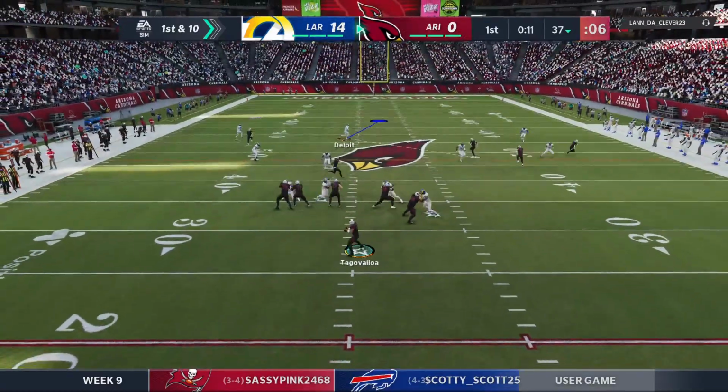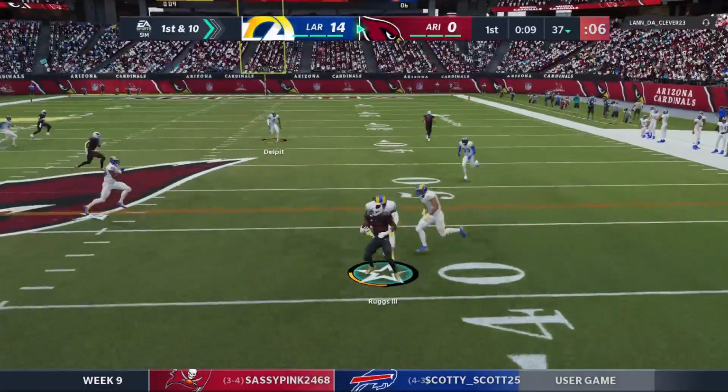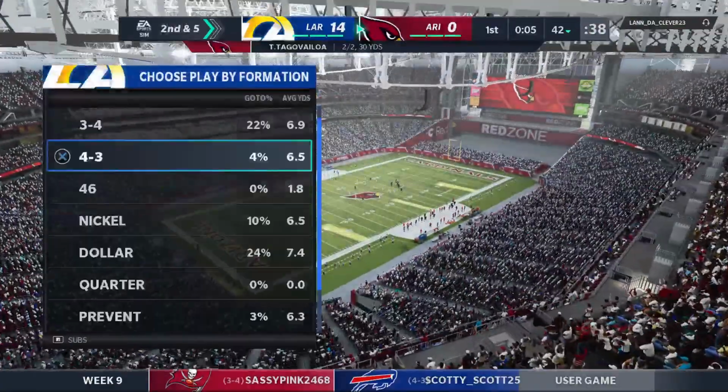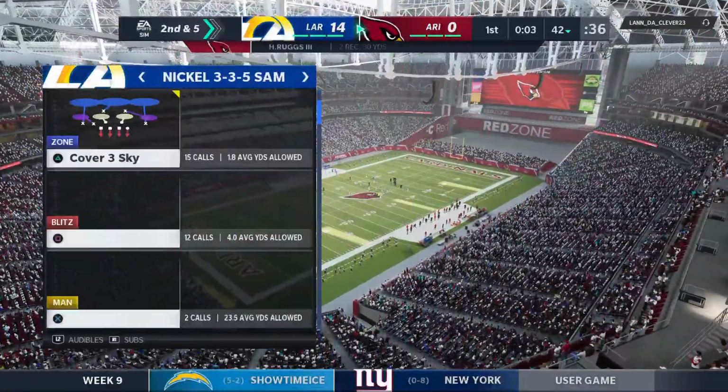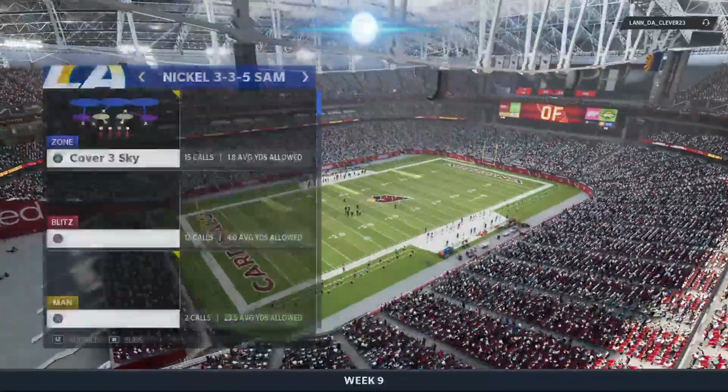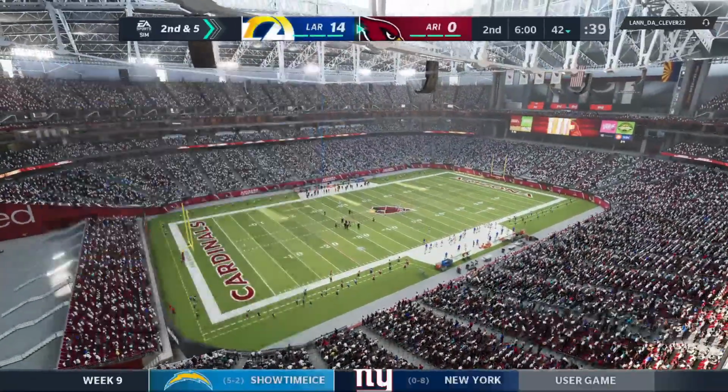Black ultra. Tagovailoa working out of the gun. Got an open man, it's Ruggs. And a 5-yard gain gets him to the 42. Complete to Henry Ruggs. It's a gain of 5. 14-0 the score. This is the NFL on EA Sports.